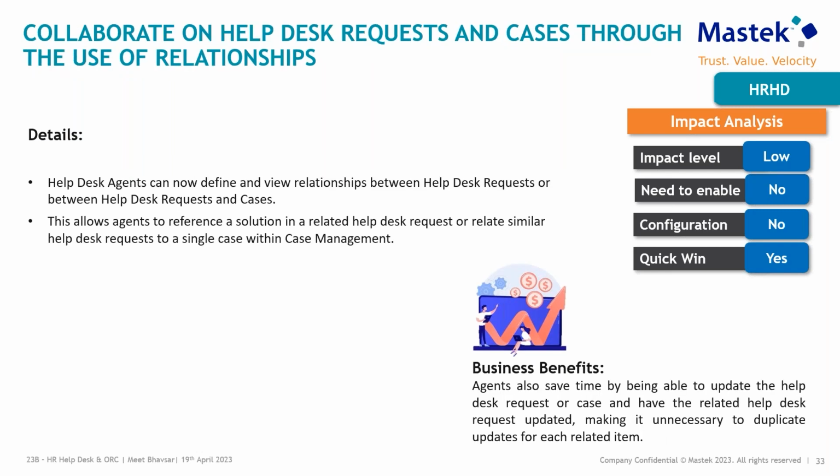Collaborate on helpdesk requests and cases through the use of relationships. As you might be aware, we have case management available in the next gen HRHD, right? So you now have the option of establishing a relationship between helpdesk requests or between a helpdesk request and a case, right? A case might have a few helpdesk requests associated to it. So you can use relationships now to establish that.